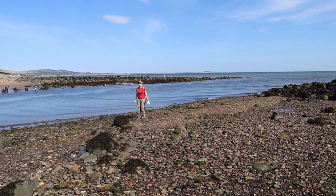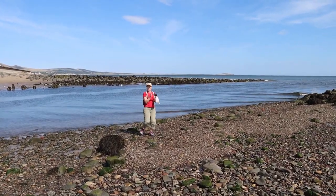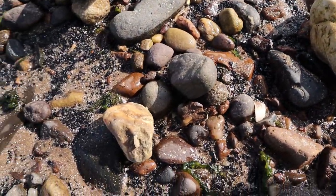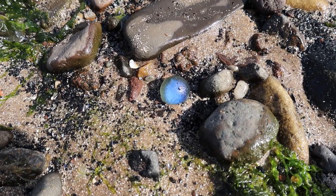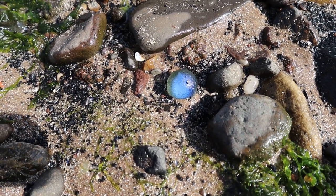Well, Nicole seems very excited. I'm guessing that Nicole's beat me to the task of finding a marble. Is that right? Yep. Have you? Oh. I'll swing in from the right for a change. Oh, it's right by the waterline. So that has only just been left here. We're here as the tide is going out.